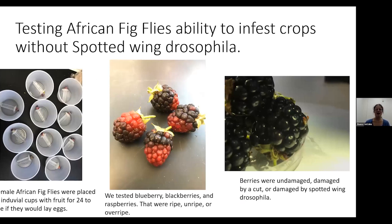So to test whether or not African fig fly can infest the crops on its own, we ran this experiment where we put female African fig flies in an individual cup with a whole berry in it for 24 hours just to see if they would lay eggs, and then we reared out those eggs to see if they would develop. We did this in blueberries, blackberries, and raspberries, and we had different stages of ripeness. So we had ripe, unripe, and overripe fruit. We also had different types of damage. So berries were either undamaged, so completely whole, damaged by a cut made with a razor, or damaged by spotted wing Drosophila.